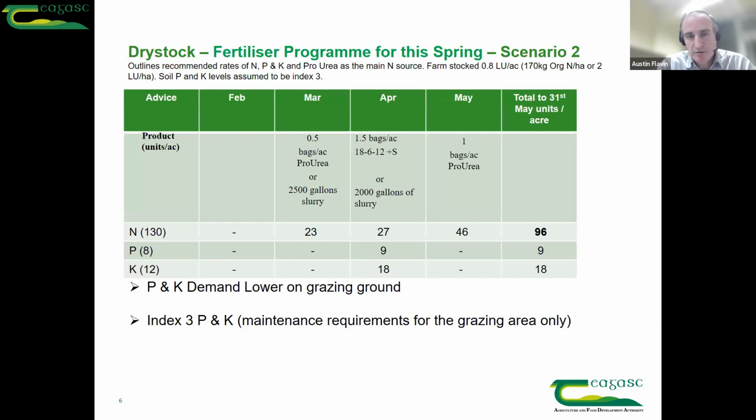So you'll be hitting the ground, at the period of highest demand, with 27 units of nitrogen, 9 units of P, and about 18 units of K. So look, you're hitting then early May, when, as we're saying, the silage ground is closed off.